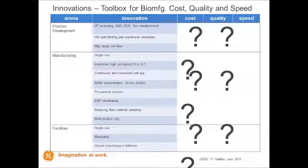Sorry for the formatting on the right. What I've done in this chart is to list these innovations, a few examples of which I just went through. But there are others in process development, including high throughput screening, quality by design, hotspot landing pad expression systems, manufacturing ready cell lines. And in manufacturing, we talked about a number of these. In fact, I didn't mention reducing raw material variability as another pursuit to improve efficiency and reduce failures. And multi-product manufacturing has a very big impact on cost and overheads in terms of the operational efficiency of your facility. So innovations that lead to the ability to do multi-product manufacturing are very powerful on cost of goods. And lastly, in facilities, single-use modularity can help speed assembly, and closed processing in ballrooms is, again, a very enticing, very high efficiency operation.